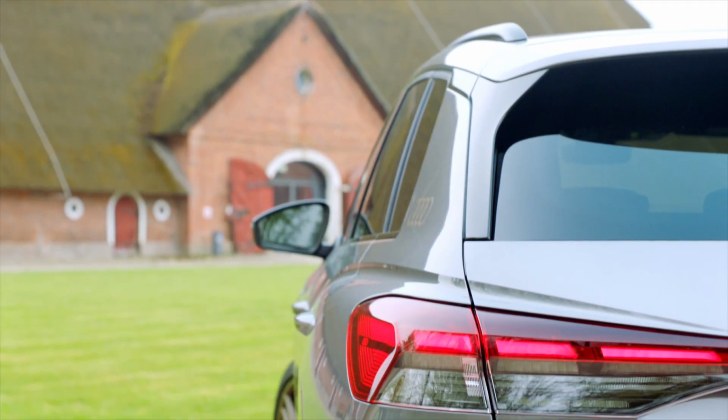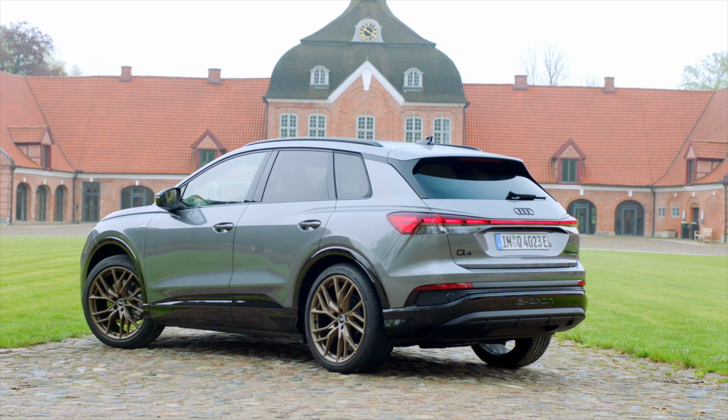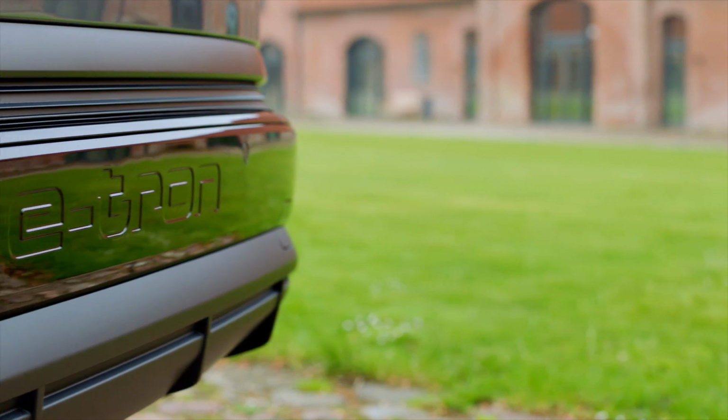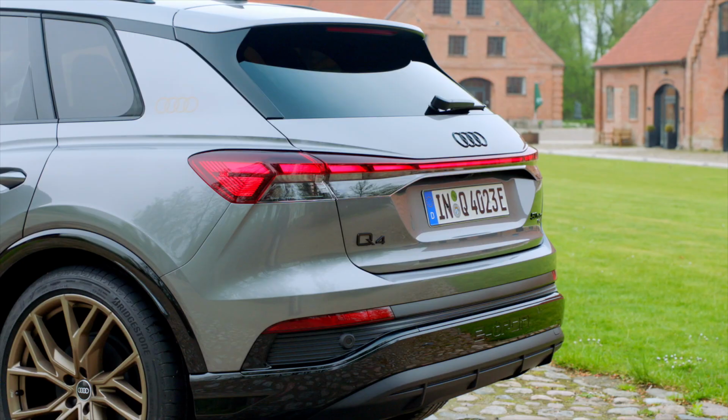The rear is dominated by the broad shoulders and the flat taillights connected by a light band. In addition, the e-tron signature is embossed in the rear bumper, making clear that this is an electric vehicle.